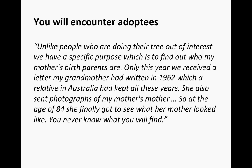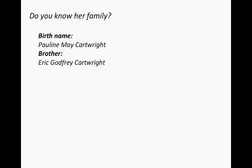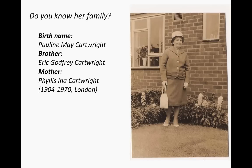You never know what you will find. And this is a picture of her mother. So what's it like at the age of 84 to see your mother for the first time? Incredible, absolutely incredible. Probably a huge mix of emotions. But I think the final word that she said in that email, you never know what you will find, is so relevant. Unless you actually do the test, you will never know what you would have found.